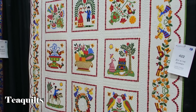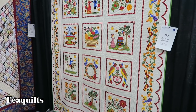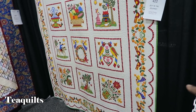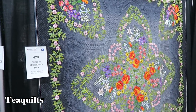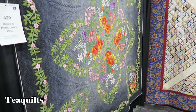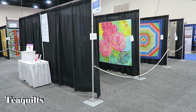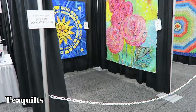Beautiful. And just beautiful work, beautiful colors. I love this person's sense of color. Beautiful quilt again. Hand applique. Wow, look at that from over here. Just beautiful. I had some other quilts I'm gonna skip, but I'm gonna go over here and get this picture.